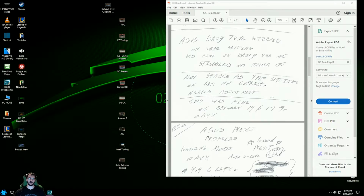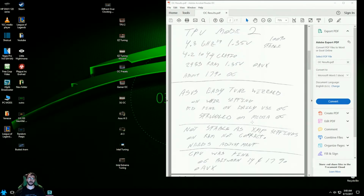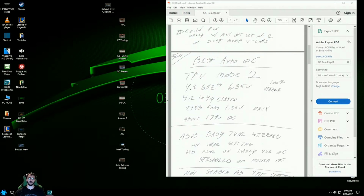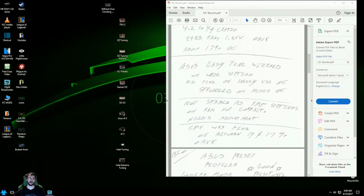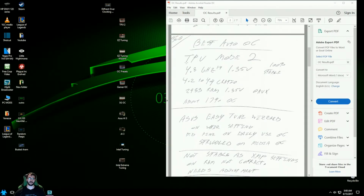So the CPU is fine, and the overclocks came between 14 and 17% with 0 AVX. But again, I had to go back and adjust my RAM settings. So the EasyTune Wizard was not ideal for my scenario. Still, TPU mode 2 came in above everybody. The way to beat TPU mode 2 was with my manual overclock. I got the best results doing that, but these are the auto clock features we're talking about now. Both of these are in BIOS, the EasyTune Wizard and the TPU mode 2.